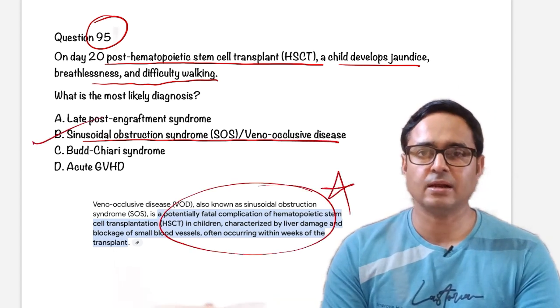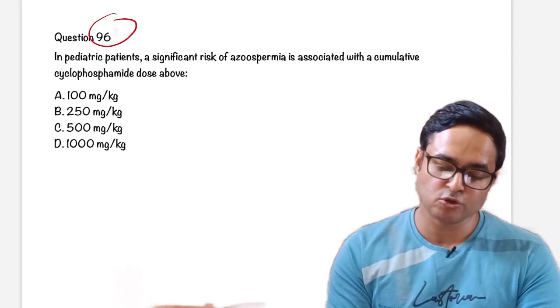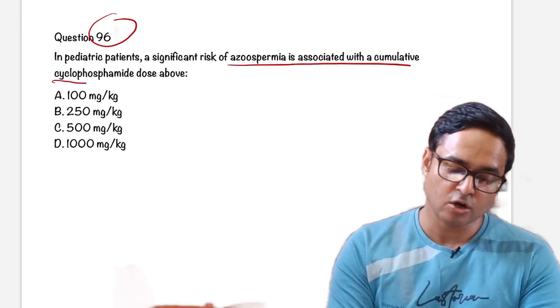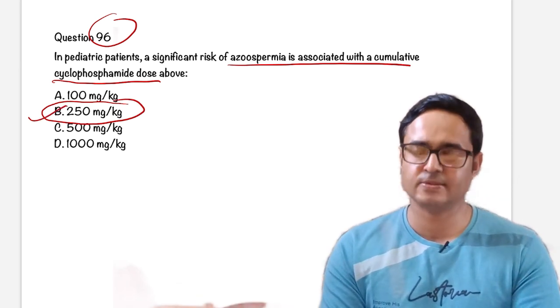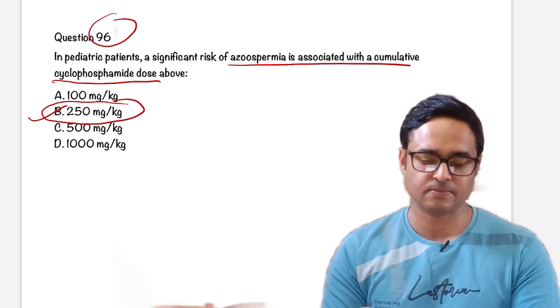Okay, answer is clear. Going forward: a pediatric patient has significant risk of azoospermia associated with cumulative cyclophosphamide dose. More than 250 milligram per kg should be the answer. It is milligram per kg. This is a fact-based question. Just remember, I think this is a repeat question.